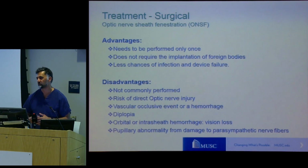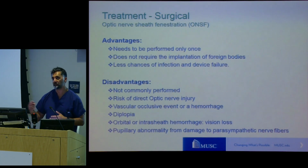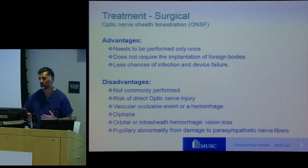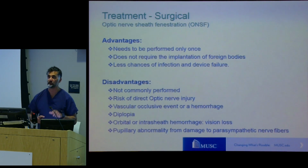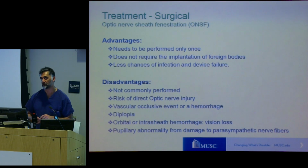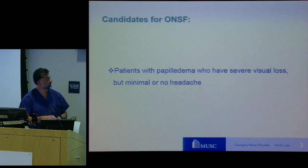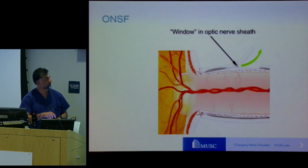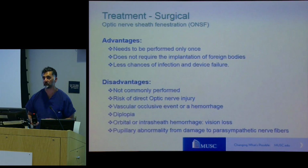Disadvantages: it's not frequently performed, right? So finding a surgeon that's comfortable doing it is a little bit harder. Usually centers that are very busy or have a busy idiopathic intracranial hypertension clinic, or treat some of the other diseases that require CSF shunts, you'll usually find a surgeon that's very comfortable with it. Going to a general hospital, they're not usually very comfortable with it. A good neurosurgeon in any community hospital can do a VP shunt or an LP shunt, but finding a surgeon who's comfortable doing the optic nerve sheath fenestration is usually a little bit harder. And then obviously there are some significant complications that can occur, because you're dealing with the optic nerve itself, right? So any kind of surgery puts the optic nerve at risk as well. There's a risk of vision loss, double vision, and hemorrhage into the sheath causing vision loss as well.